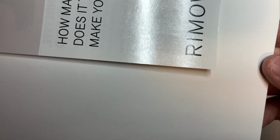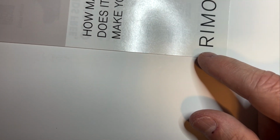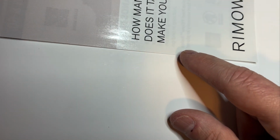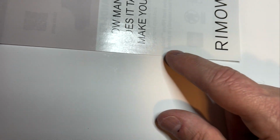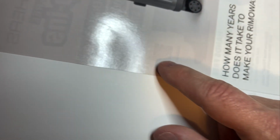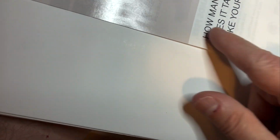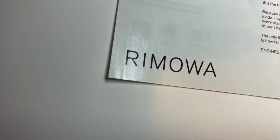But what you'll see here, I'll try and get you to see it, there is a very light bend that runs, there you can see it right there, that runs the whole length of the magazine from top to bottom. That's what's called a roller mark. There are rollers in the printing press, and every now and then they just kind of pinch the paper weird and put a little dent in it. They can be very difficult, if not impossible, to get out.